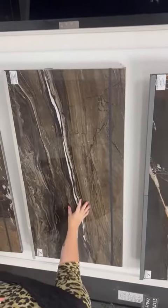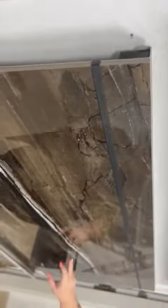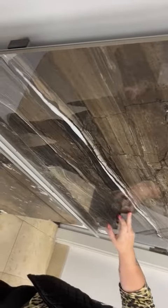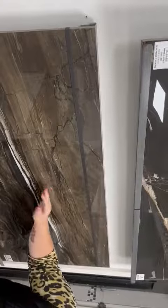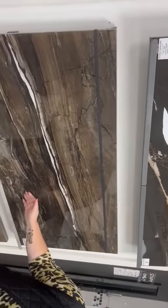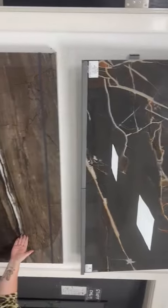In the brown collection, we've also got this one, the Frappuccino brown. Very, very different. Absolutely beautiful tile. You can see it's got the marble effect going through it again. And it's got the different patterns on, the different shades of brown on that one. Very different to the Lexa in the brown collection.